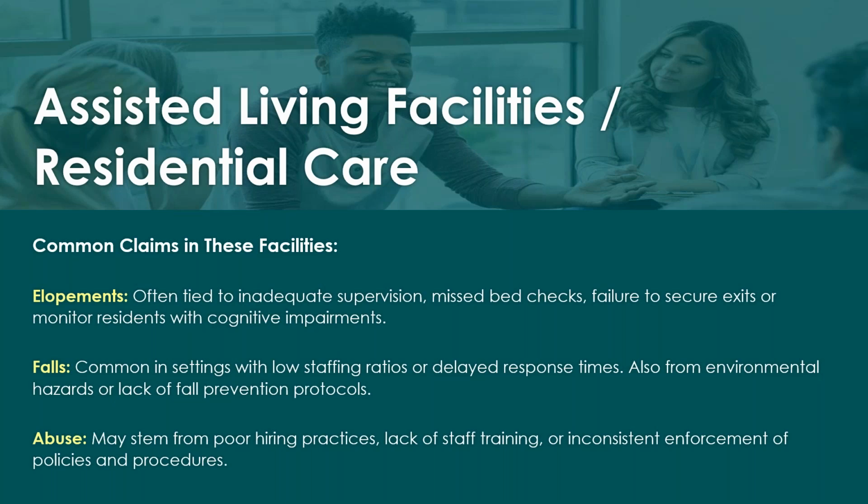So usually within the market, they like to see the alarmed exits. So for example, a facility may not have alarmed exits, resulting in a resident or elder person with dementia eloping from the facility, and then the resident would potentially get harmed. So example, getting hit by a car, eloping to another facility, getting picked up by the police.